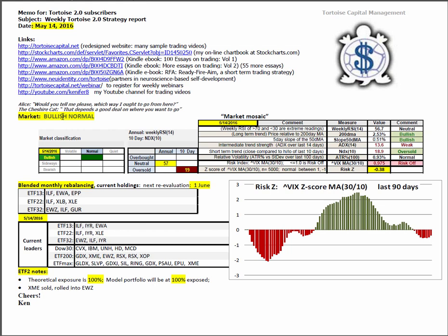2016. Market is bullish normal. On an annual basis, looking at weekly RSI 14, we're 57 out of 100, the higher end of neutral. On a 10-day basis, using the 10-day NDX, we are just slightly oversold at 19 out of 100.